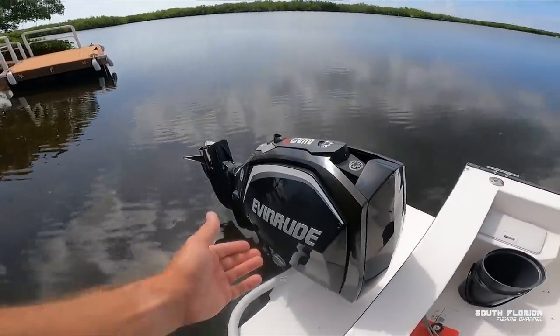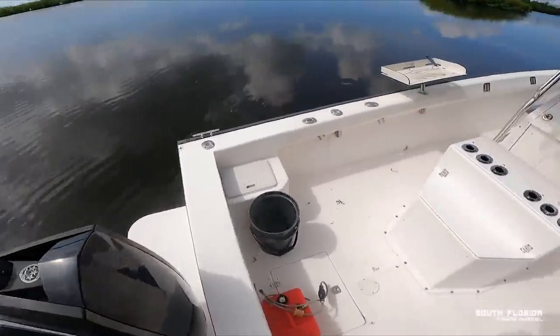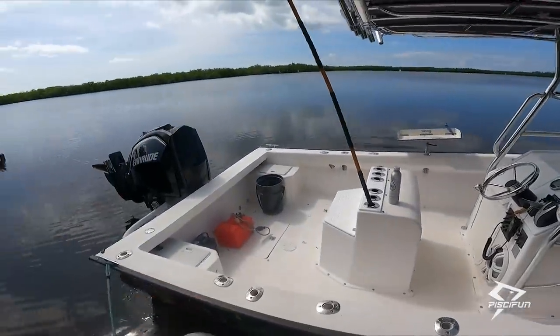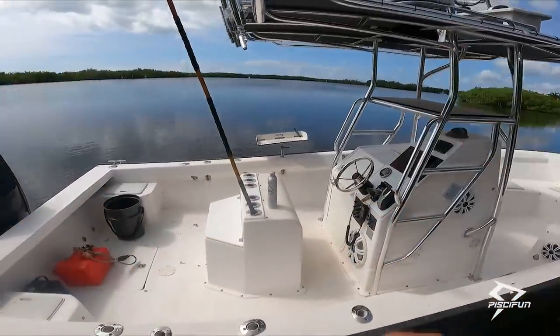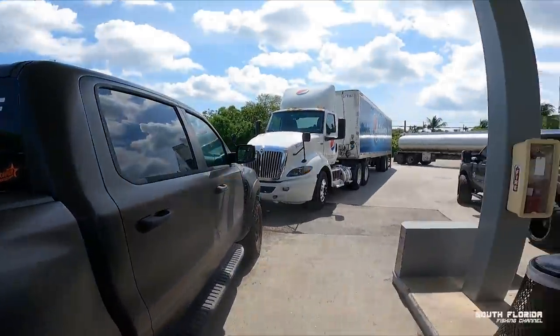But I actually really like this Evinrude because when it runs, she purrs like a kitten. She's got a lot of torque. She's a bad mama jama. So I'm gonna go get some extra fuel, grab a couple of rods, grab some ice, get the boat loaded down, and then I'll show you guys my baits and we'll head offshore.